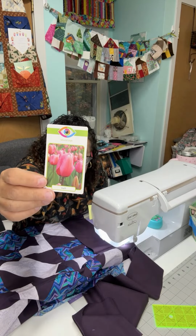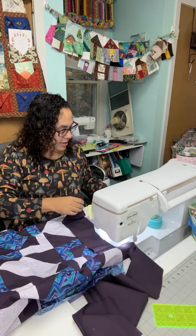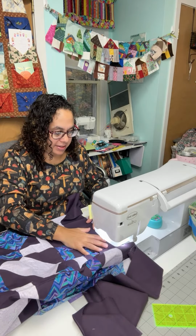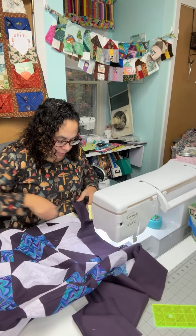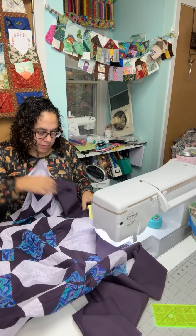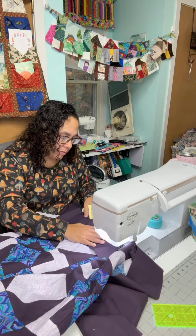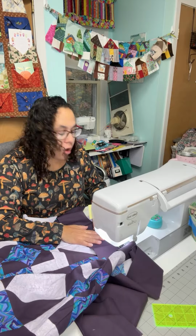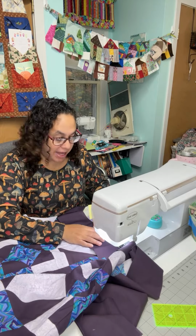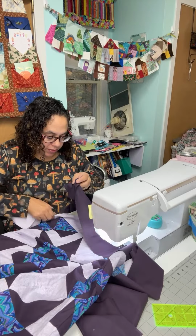Can you see? And then we'll learn more about the plant. We have tulip. Yes, it's a tulip. Ready? True or false? All tulips have 6 petals. All tulips have 6 petals. True or false?